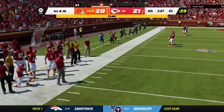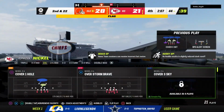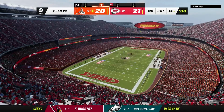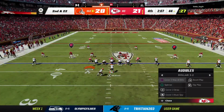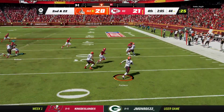And he just throws this one away. That was a bit strange, and here comes the flag. We saw it, too. Nobody in the vicinity of that throw, and that earns him the penalty. Yeah, you've got to at least get it close enough to one of your own guys in order to dodge the penalty. They lose the yardage, and, of course, they also lose the down on the grounding call, and it's quickly 2nd and long.